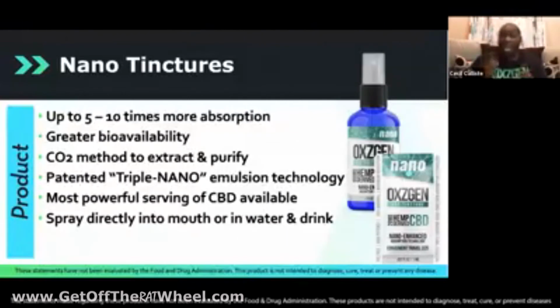And then our nano tinctures. This is exciting. This is about us being cutting edge, focusing on helping folks to be able to take advantage of cutting edge technology. And so our nano tinctures, we've used our triple nano emulsion technology, patented specifically to us, literally 5 to 10 times more absorption because it breaks the particles down smaller, greater bioavailability, which means your body's better able to utilize the CBD because it's water soluble.